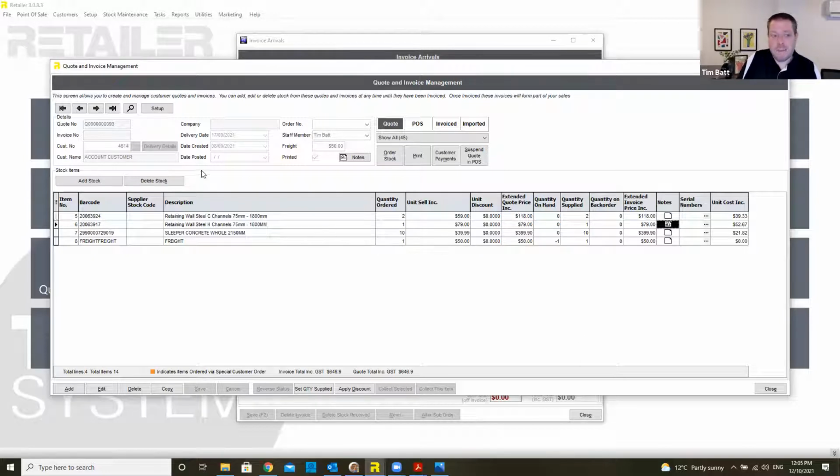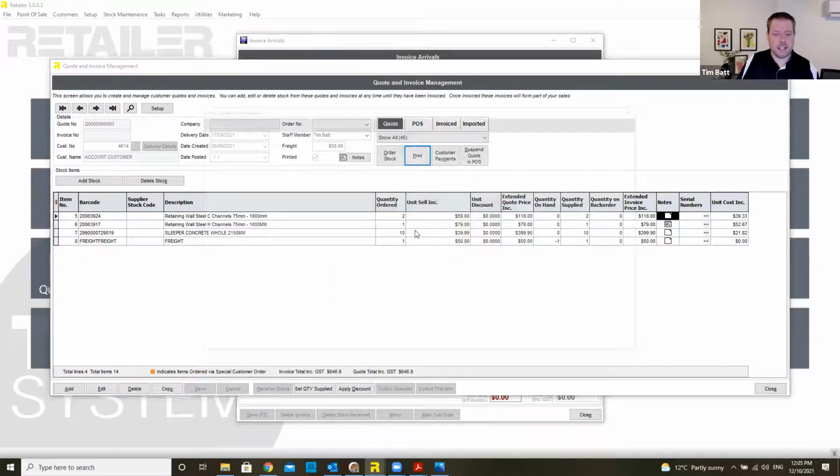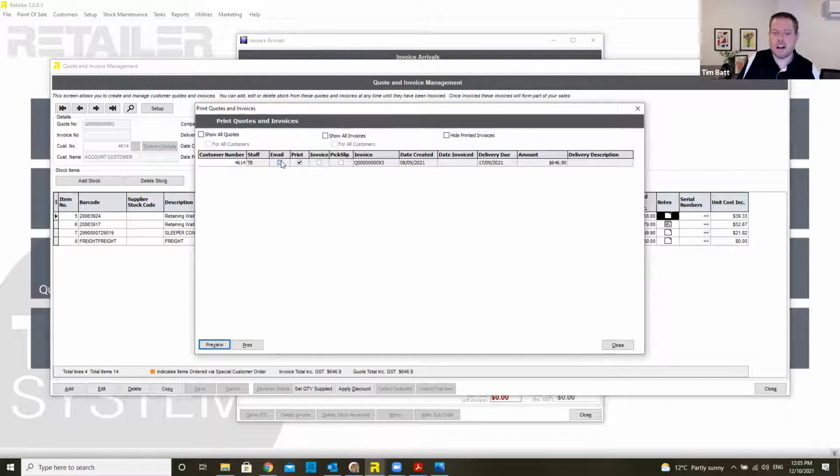If I wanted to email a copy of this through to the customer, it's dead easy. I can just hit my print option. Again, it's telling me they've reached their limit. And I could come in here and say, all right, well, I want to email a copy. I want to print a copy.